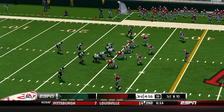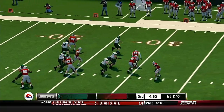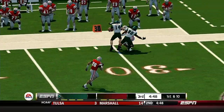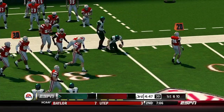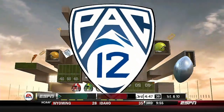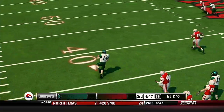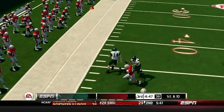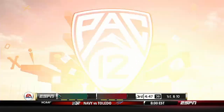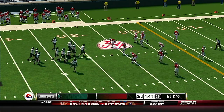Hey, that's good. Going to try and scramble. Here he goes, down the sideline. He's tackled at the 27-yard line. First down. First down and 10 to go after the big gain on the run.